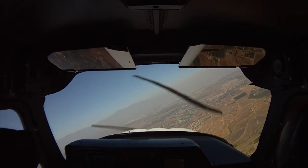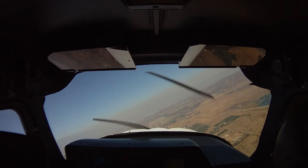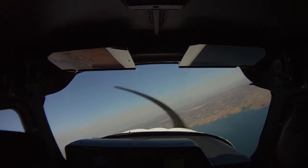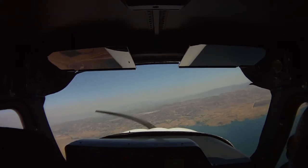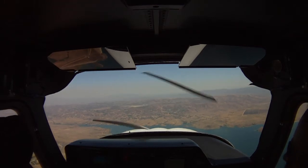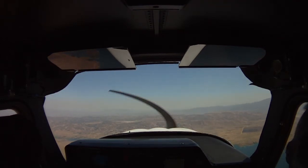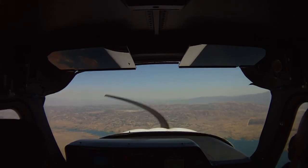Now, once you get more comfortable with the turns, you'll be able to do that without losing pretty much any altitude at all. The requirement for the check ride is you have to do it without losing or gaining plus or minus 100 feet. So, alrighty. And go ahead and use whatever you like that you see out there as a reference point. And let's go ahead and try one to the right.